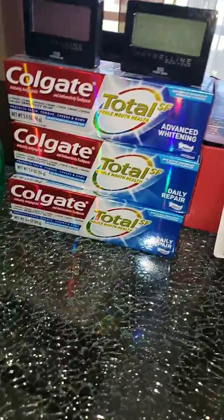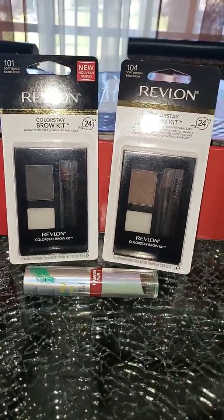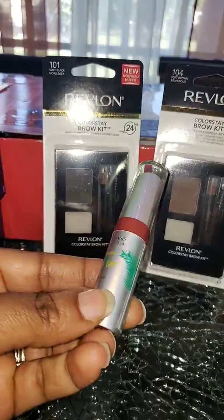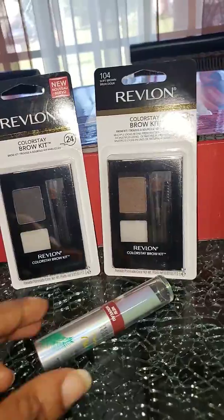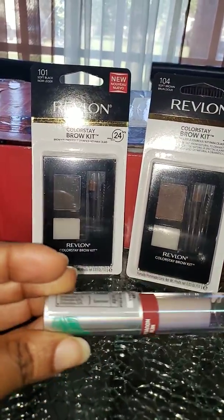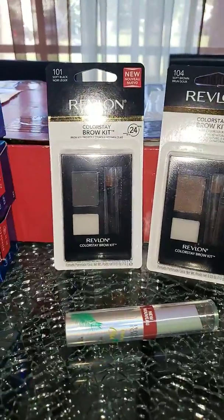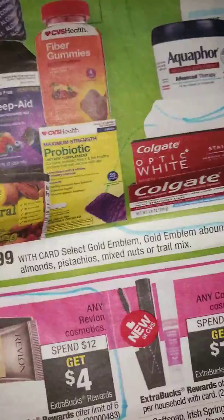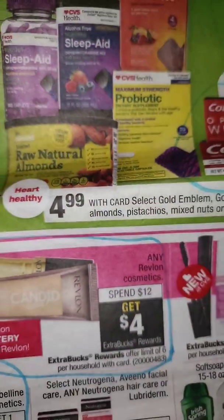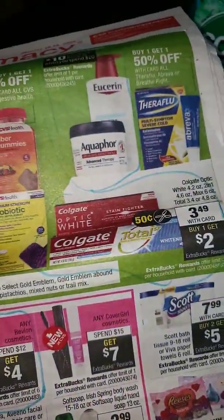So I took that CRT from this deal and I utilized it for this deal. This is the Revlon deal and also the Physician Formula deal. On this deal, it says that if you buy anything for $10 from Physician Formula, you get $5 Extra Care Bucks back. And also they have the Revlon: spend $12, you get $4 back. As you can see right here, spend $12, you get $4 Extra Care Bucks.